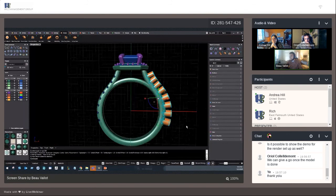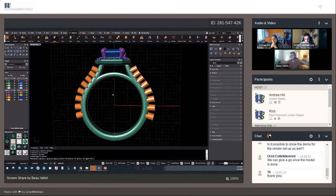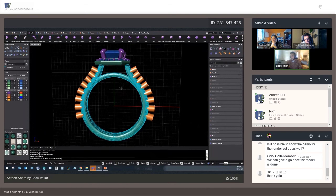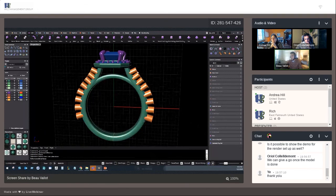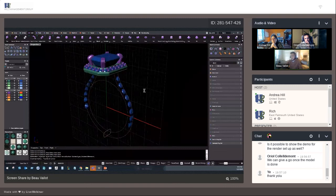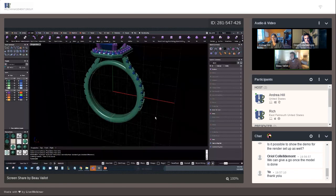Let's take those cutters and mirror them to the other side. Right click, and then we can do our Boolean one more time. So let's select our first surface and then our second. And when I'm done, I can right click, and now you can see we have that split prong French set.